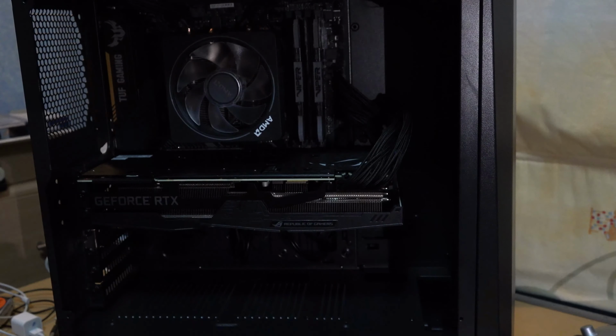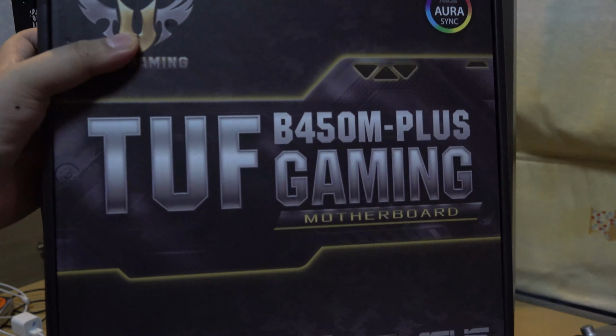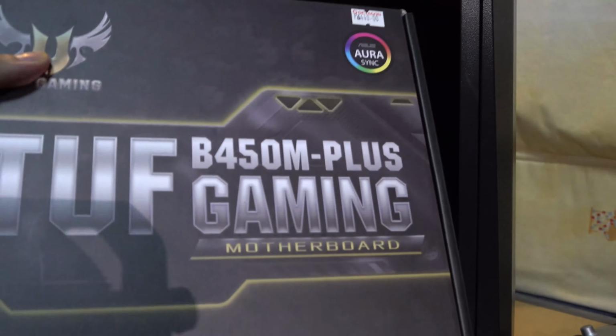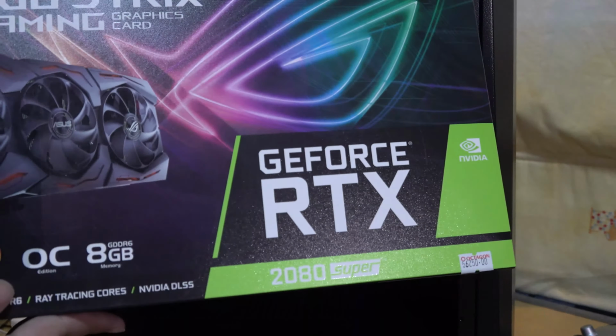Now for the motherboard, I chose an Asus TUF B450M micro ATX motherboard. It has a 10GB Ethernet and a bunch of slots that I could use for upgrading in the near future. Mainly the RAM, because as of right now I only have 16 gigs, but I will be upgrading to 64 gigs some other time.